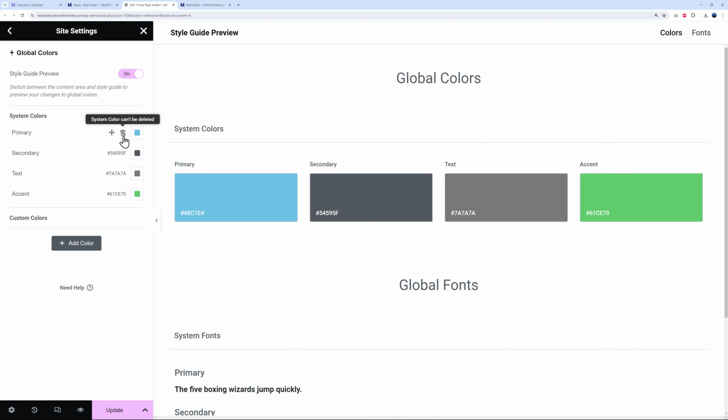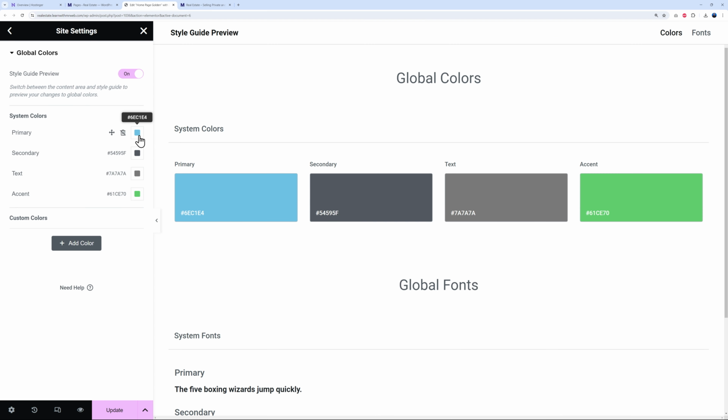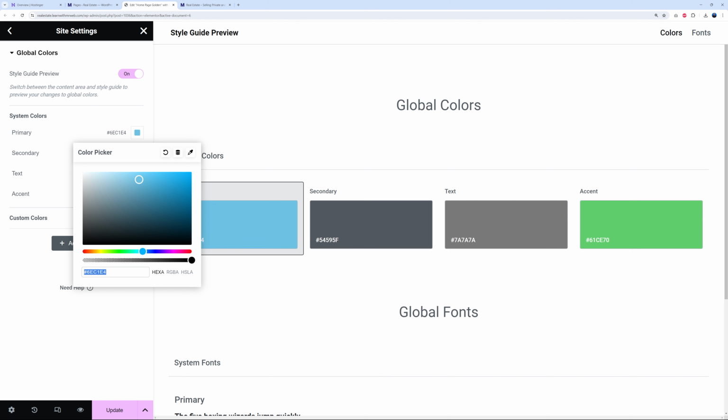And as you can see, by default, you have the primary, secondary, text and accent color. So the primary color should be one of the two colors of your logo, and the secondary as well. As you can see, you have a dark blue and a green. So let's change this, okay? So the primary color, let's say this is going to be maybe green, okay? So I'm going to change this here.